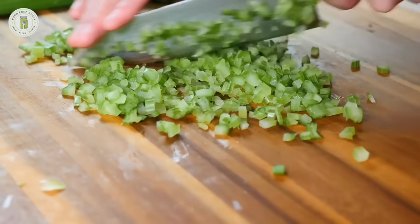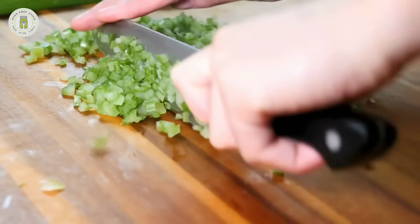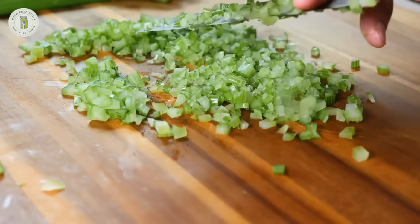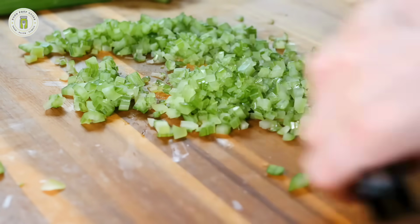The typical ratio for mirepoix is going to be 2 parts onion, 1 part carrot, and 1 part celery. You just want to dice everything into uniform small pieces somewhere in the 1/4 of an inch range. Just remember, consistency is more important than exact size.